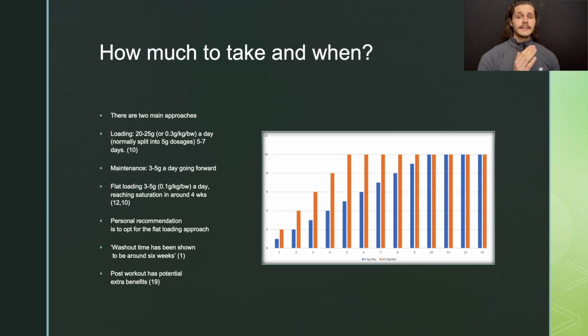That isn't actual science, that rate isn't correct, but it's just to show that over the period, if you use the 20 to 25 grams a day, you will get to saturation quicker. However, you can still get to saturation levels with the 3 to 5 grams steady loading. I personally, like I said, am a massive advocate of the 3 to 5 grams a day. You're less likely to see any side effects, which we'll go on to later. It's more convenient and less expensive.